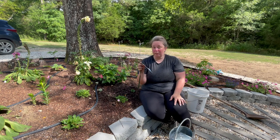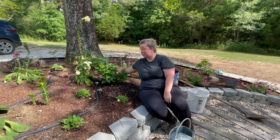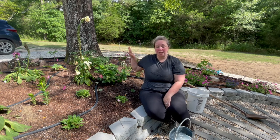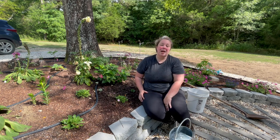It wants full sun in Alabama, where I live, full sun and partial shade, which does say on the tag. So under this tree gets a little bit of sun in the morning, but for the most part, it gets this dappled shade to full shade in the afternoon. So it should be very happy here.